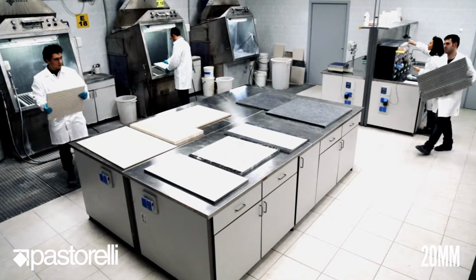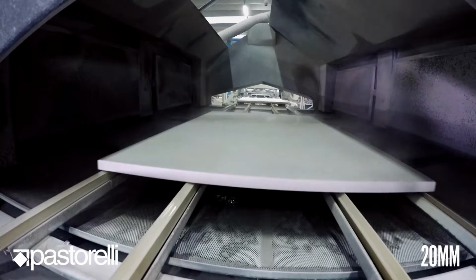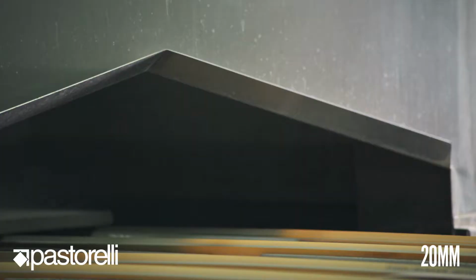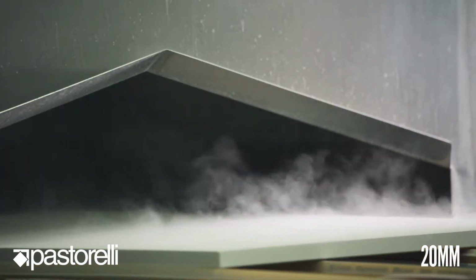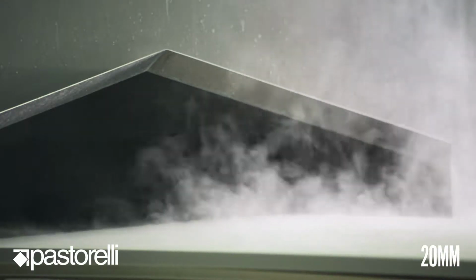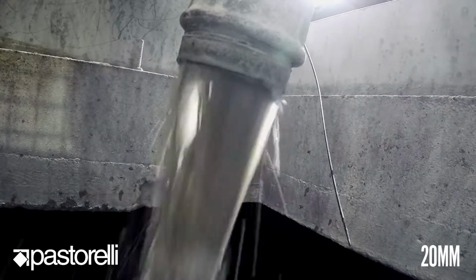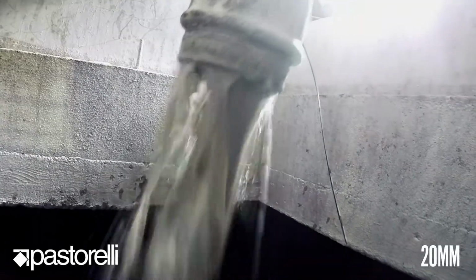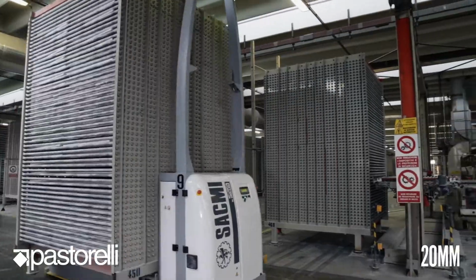The glazes applied to the surface are glass particles covered with mineral pigments. Along the firing process, they melt and bond together with the body of the porcelain paver. At every product change, the glazing line must be thoroughly washed to avoid undesired colors. Pastorelli recycles entirely this water into the mills. Laser-guided vehicles transport the pavers to the kiln.